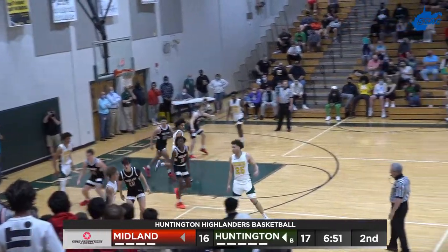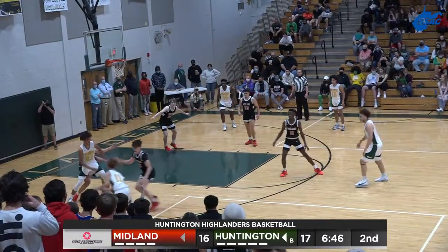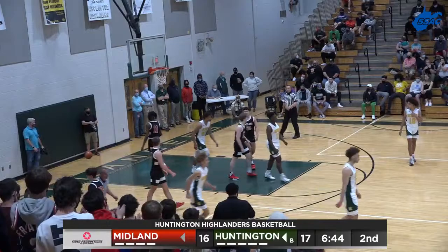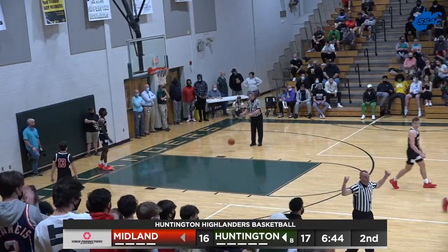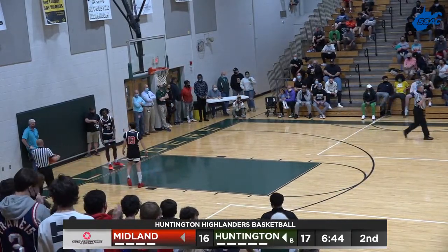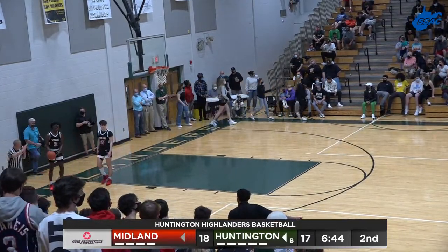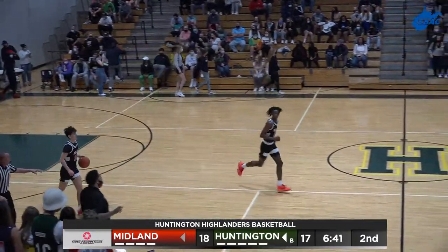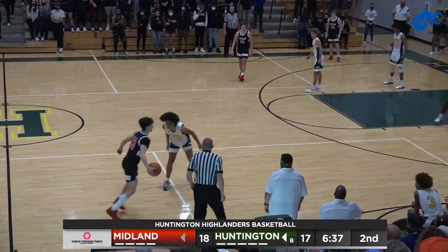Hoffman with the inbounds. Dribbles up, guarded by Dominic Schmidt. Between the leg. And a pick set high, and we're going to have a foul called against Huntington High. That's going to get Micaiah Barlow, who checked in. It's his first, team foul number 5. So Midland actually has 6 fouls. So next one will put Huntington High in the bonus. That's team foul number 5 on the Highlanders. Midland on top, 18-17. 6:40 to go in the first half.